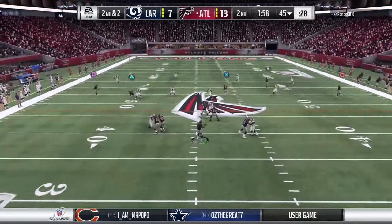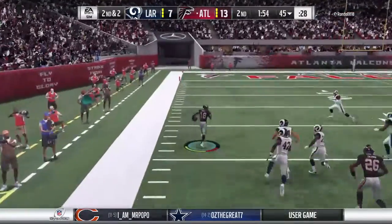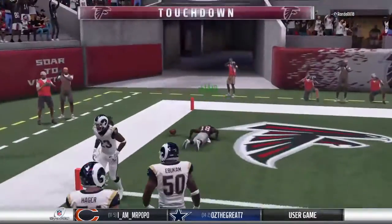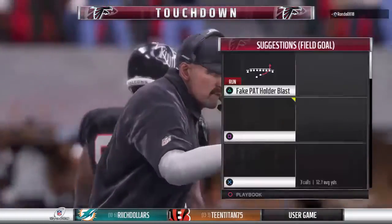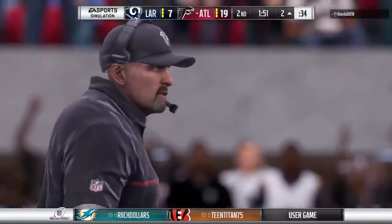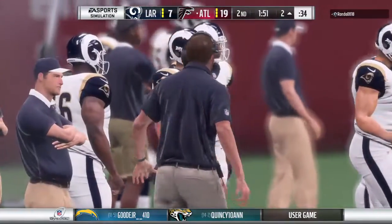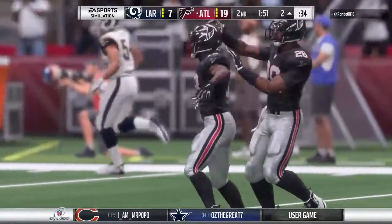They'll try the air now with Newton. And he's got his man on the out route. And he is into the end zone for a Falcon touchdown. Taylor Gabriel, 55 yards. And the Falcons will add on to their lead. And that was just 4 verticals. They were going for a big play, and it resulted in a big play.